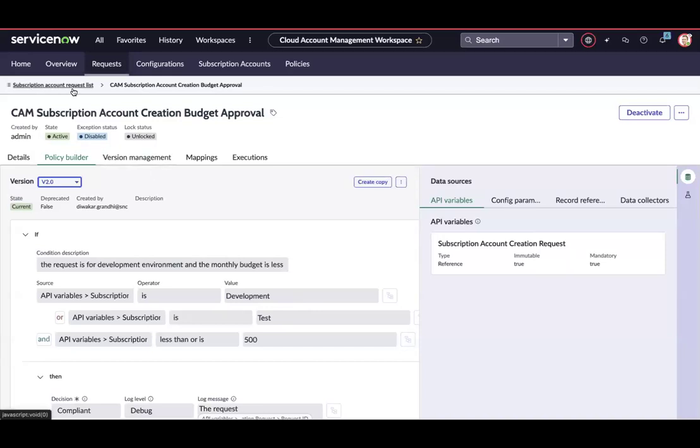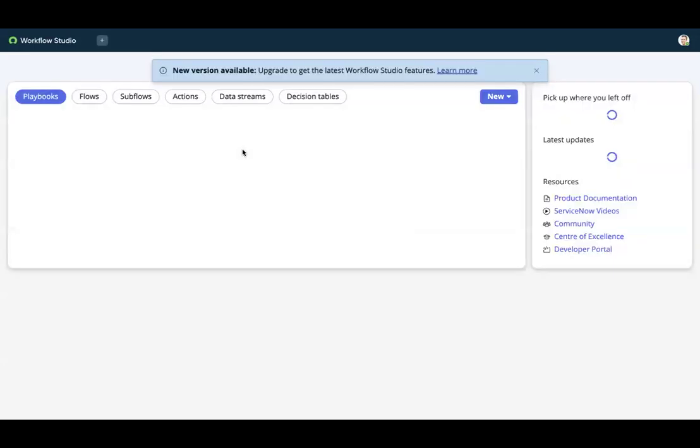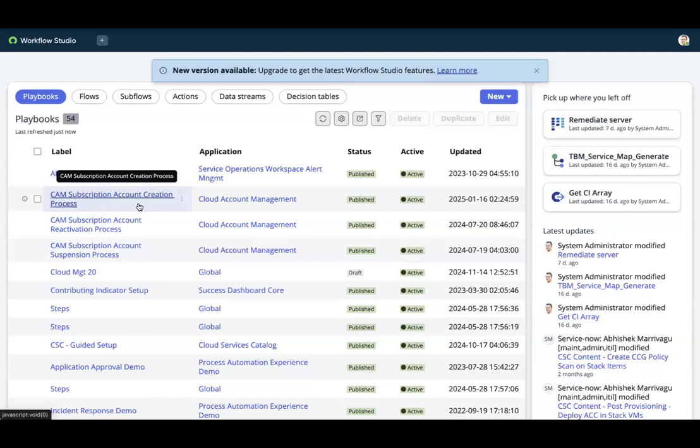Everything that we saw until now is happening through proper workflows that are happening in the back end. So we can go to the Workflow Studio, and in a second, we'll be able to see that there are CAM specific workflows that are coming out of the box and that you could potentially edit to meet your needs. This means that you can automate all the provisioning steps, you can automate the decisional points, and especially the cool thing is that you'll be able to ensure compliance through the workflows, through the policies that we have seen before.